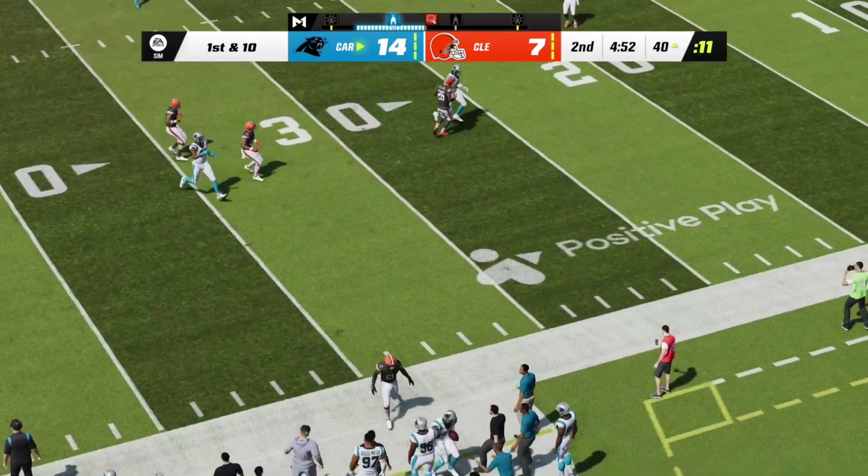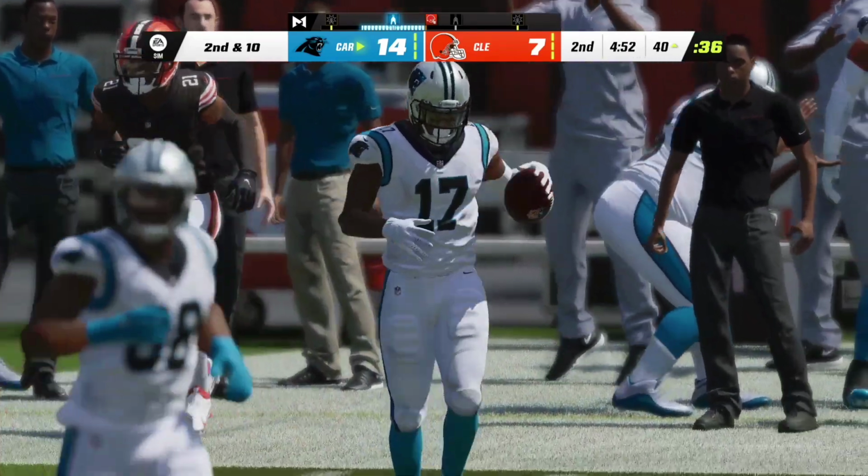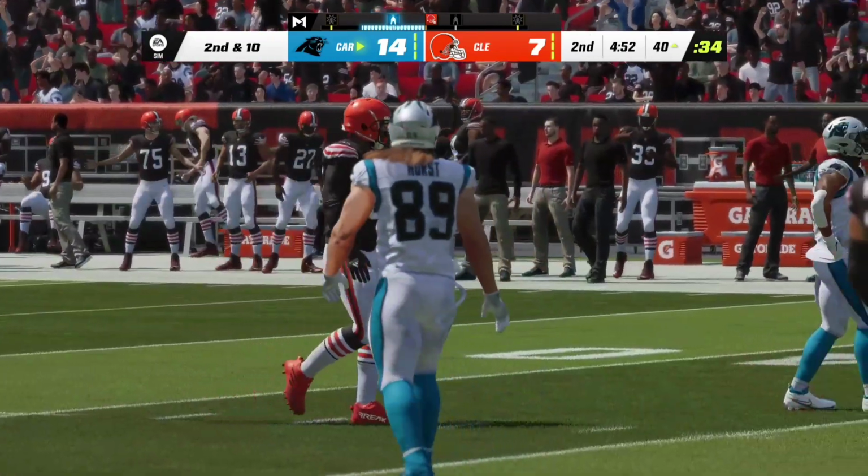Corral to throw, 1st and 10. Toward the right sideline, but it's incomplete. The intended receiver was Rashard Higgins. And it's 2nd down.